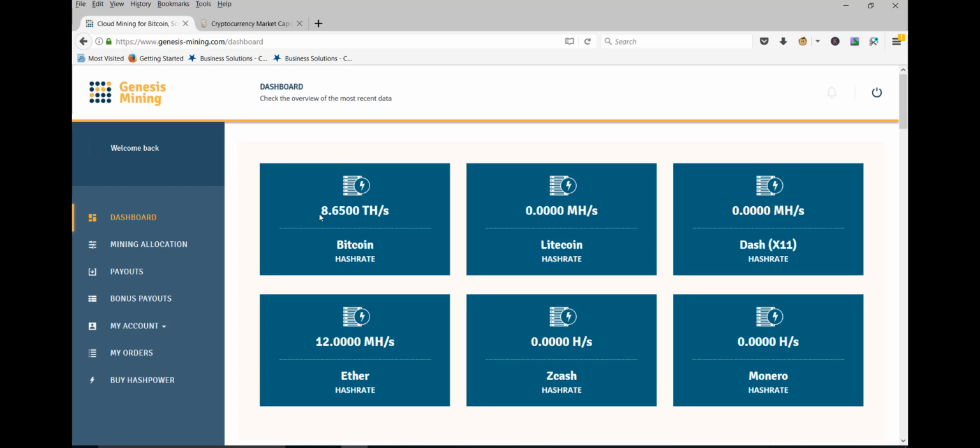new Terahash I've just bought. This will start mining in February. So in February I'll be earning about $8 a day. That is daily passive income, and it's for the life of the contract. As long as the contract remains profitable, that's what I'll be earning.